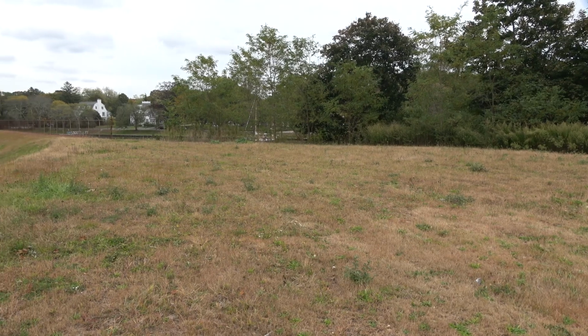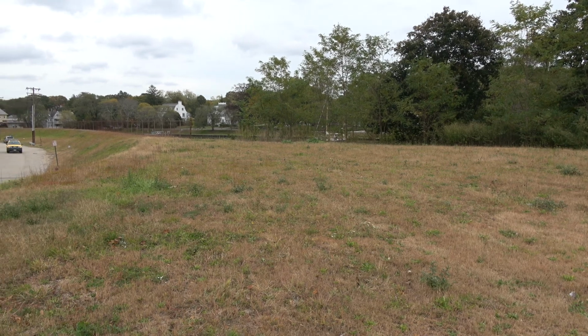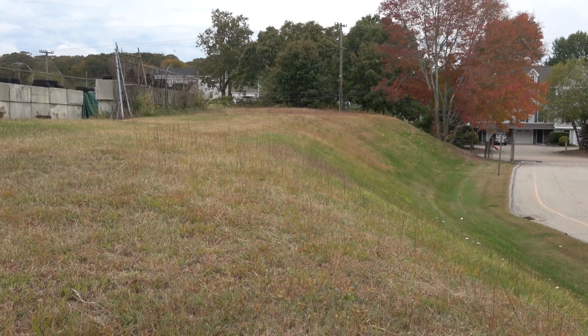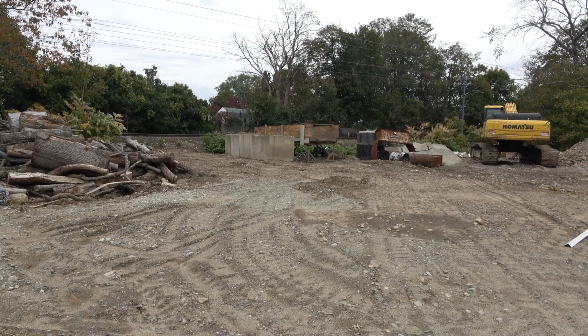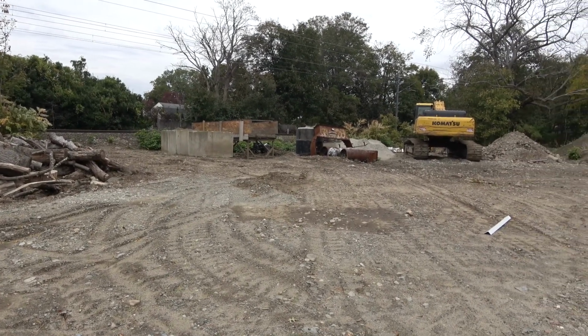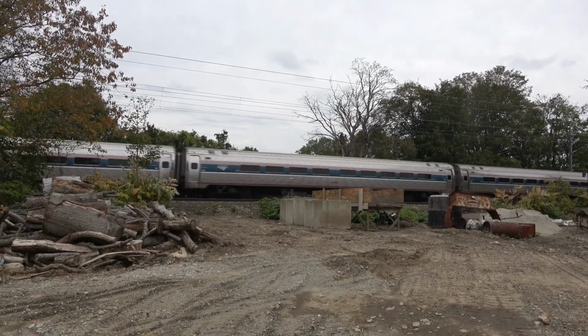The earthworks to raise rail traffic from the riverfront to the bridge are still extant, as is the location of the point at which the spur line joined the main line. Currently it is a work site, but it's clearly adjacent to the existing tracks.